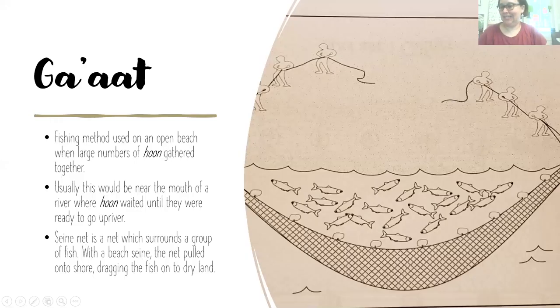Ga'at. What is Ga'at in Gumshiwam? Any guesses? Beach thing. Yay! Beach thing and southern.